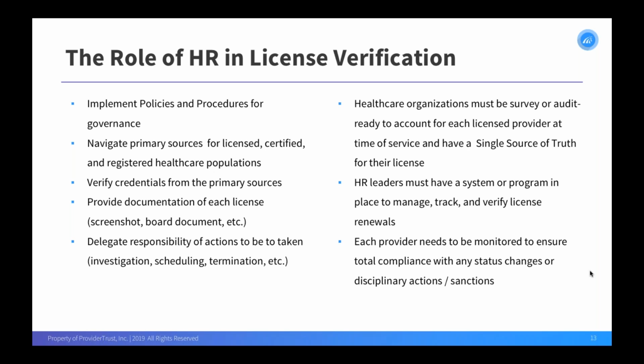Credentialing departments do it all the time. Companies like ours take on that responsibility for monitoring licenses, and that is a way to make your life a lot easier. On the other side of the slide here, we want to make sure that you know you can always be survey or audit ready. At the end of the day, that's where the most pain comes in an organization, and the calls that we get on behalf of our clients are, oh my God, I've got an auditor. They need to know that we have a single source of truth, and we say, relax, here's the software that does that, and here are all of the providers and their history.